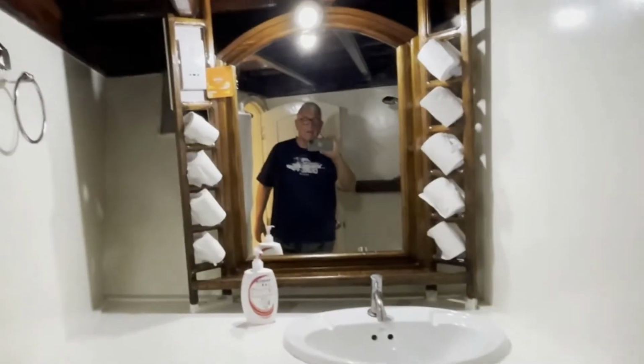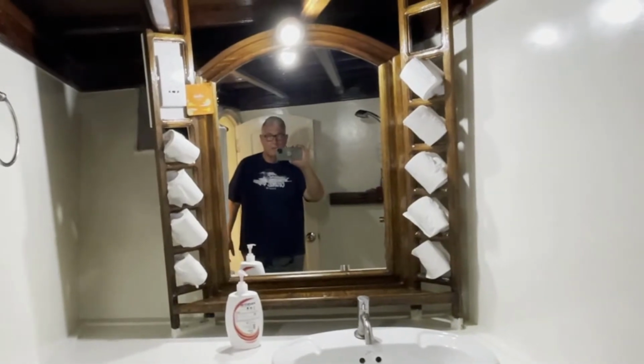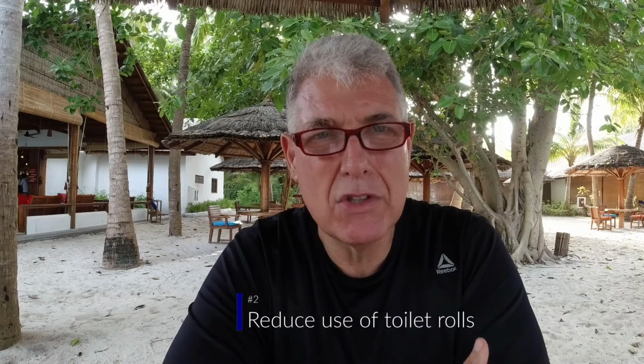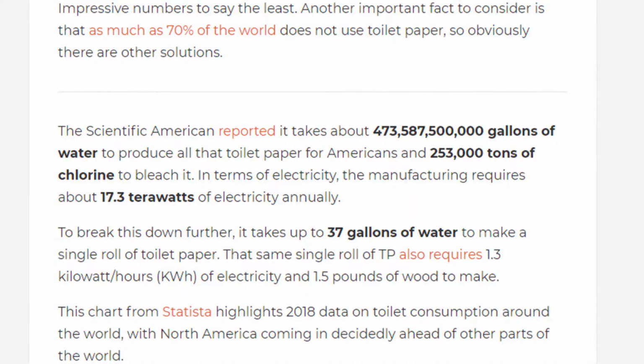Toilet rolls. Just look at this shot of my cabin. It's like a toilet roll Christmas tree. There's a perfectly acceptable bum wash in every cabin. I don't use toilet roll, I use the bum wash, right? I think it's more hygienic, you know, and when you look at what's involved in making a toilet roll, there's a link down below, but I think you use 140 litres of water, something in the region of 1.3 kilowatt hours of electricity, and around 700 grams of wood to make the pulp. Just check the link down below, you'll have the exact figures there. Make them optional.